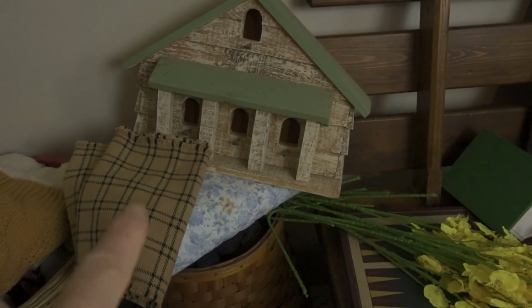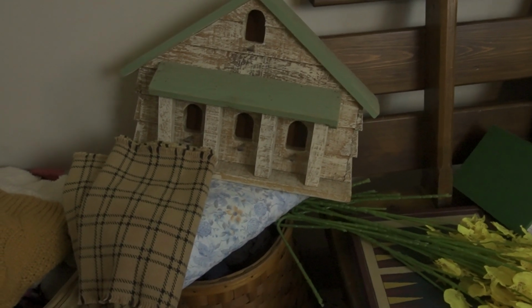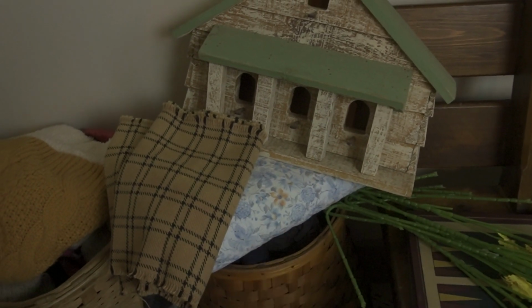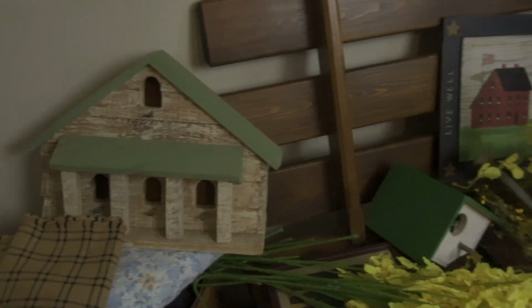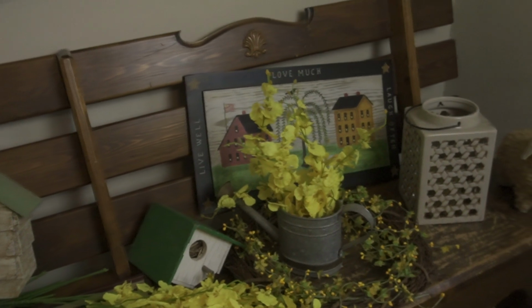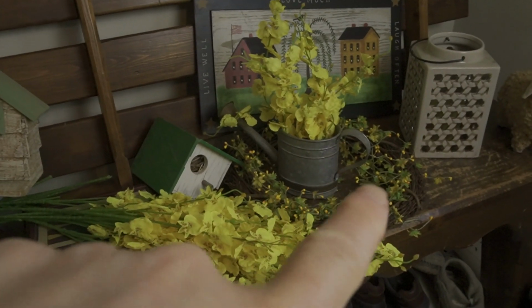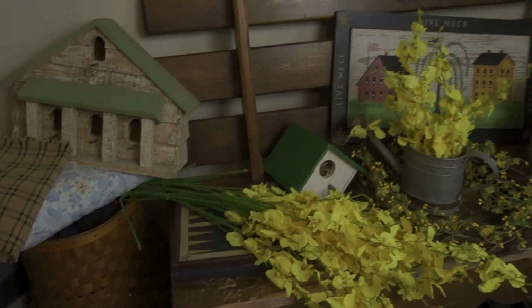And I know this is probably more fall looking, but I do love it. And I may use that, I'm not sure. And then there's a quilt underneath that's got some nice spring flowers, and of course birdhouses, and a picture with just some pretty colors in it. And there's a wreath here. There's some yellow flowers, another birdhouse.